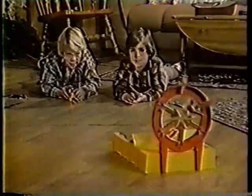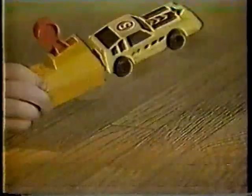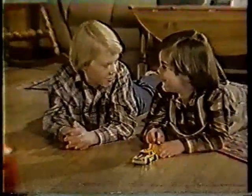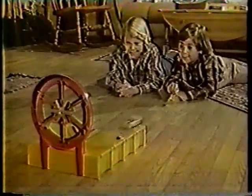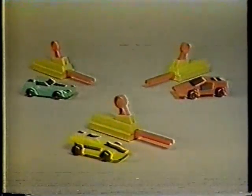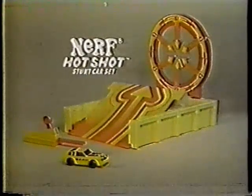It's new, the Nerf Hotshot Stunt Car Set. Nerf Hotshot car body, soft but strong. Nerf Launcher speeds it right along. Nerf Ramp will raise it off the floor. Nerf targets what you're shooting for. It's the Nerf Hotshot Stunt Car Set. Boy, this is really fun. Yeah, watch me knock those arrows down. Other Nerf Hotshot car and launchers also sold separately. The Nerf Hotshot Stunt Car Set. Some assembly required. New from Parker Brothers.